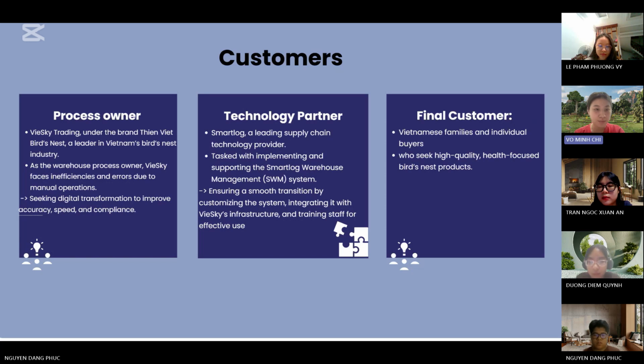First, we can see that the process owner we have is VieSky Trading, operating under the brand Timbers Need. However, as the warehouse process owner, VieSky has been facing growing challenges due to manual operation, resulting in inefficiencies, errors, and compliance risk. So to address this, VieSky is undergoing a digital transformation aimed at improving operation accuracy, speed, and regulatory compliance.